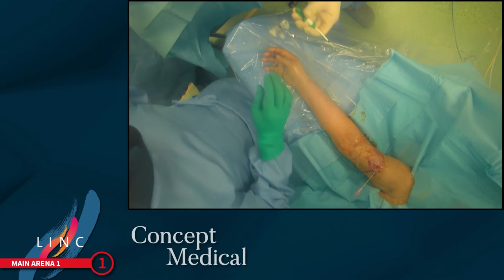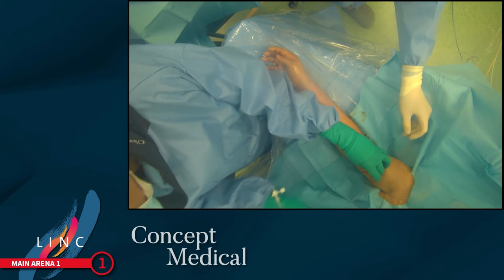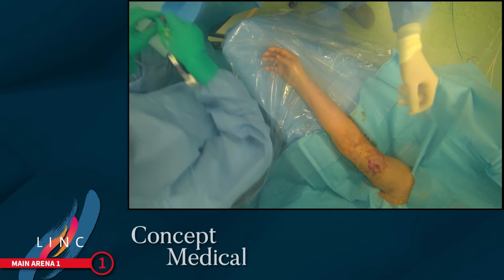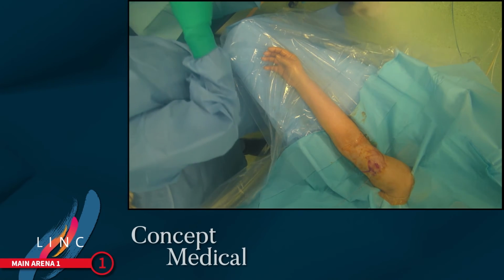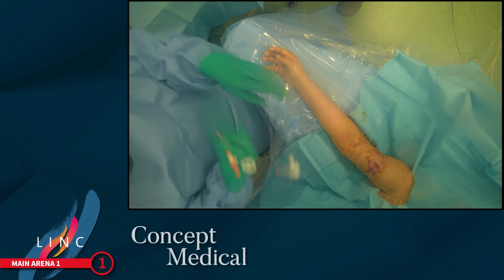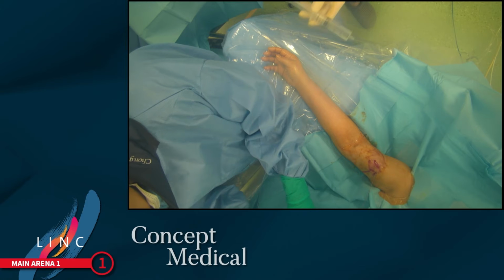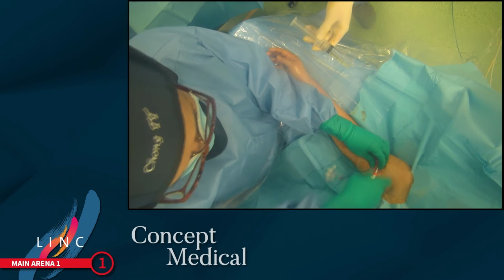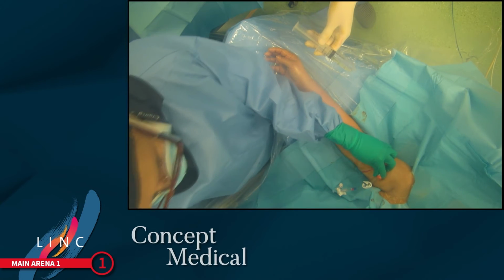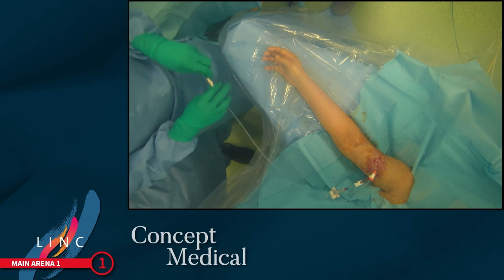In this case, we chose to put a 7 French sheath because we were planning to use a 7 mm by 6 cm Sirolimus Coated Balloon at the graft-vein junction after successful salvage of the AVG. There's no need to flush the sheath after the sheath has gone in. This is because the graft is already thrombosed. Flushing the sheath may result in thrombus being embolized down into the artery.